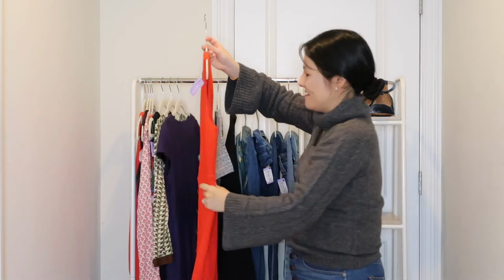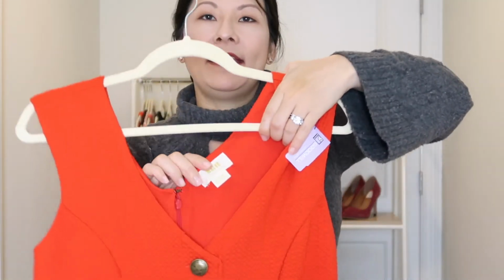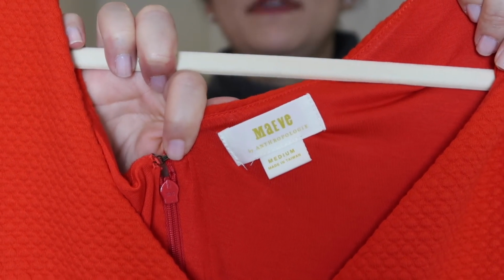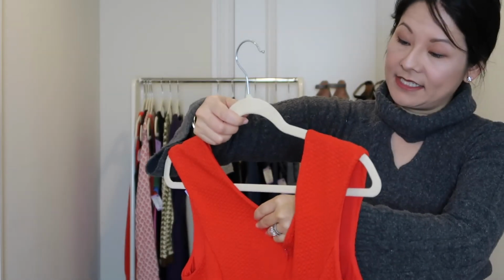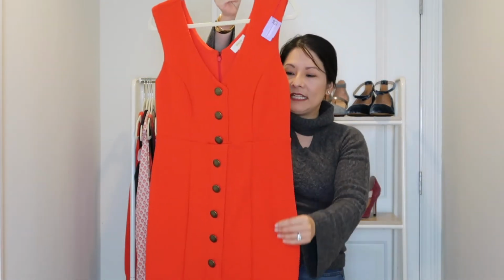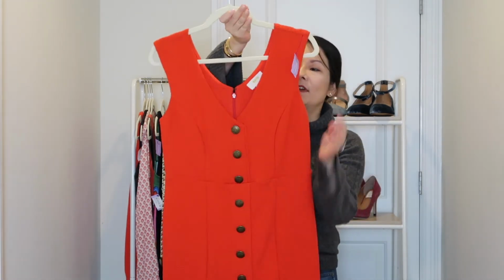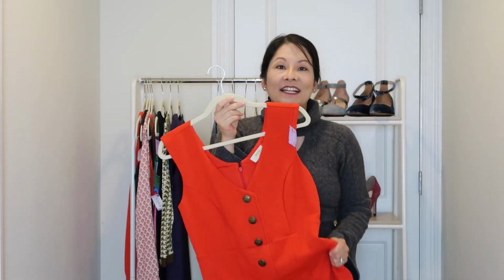Okay, so the next item or dress that I got was really fun as well, and this is another dress from Maeve. So this is the new Anthropologie Maeve label, as you can tell when it says "by Anthropologie" like this. So this is a new style, which I knew, which was exciting, and it's in a size medium. Talk about a pop of color, just gorgeous, and it's fully lined, a really nice textured dress. As you can see here, it has the faux buttons down the front, but it has a zipper on the back for entry.